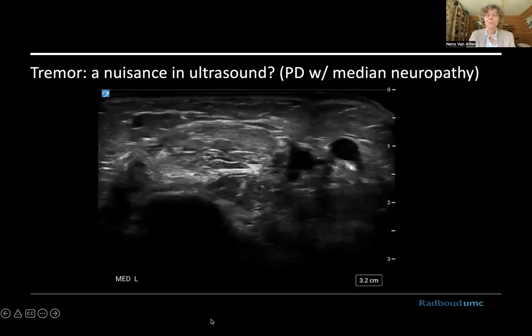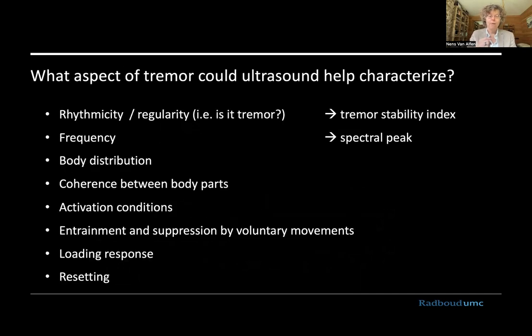So this is maybe not when we want to see tremor, but if you look at the video, you can sort of imagine what you could be able to do with ultrasound in these patients. So we were thinking, what aspect of tremor could ultrasound help characterize for you? Could you look at the rhythmicity or regularity? I mean, is it a tremor, right?